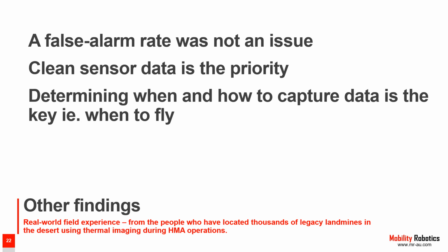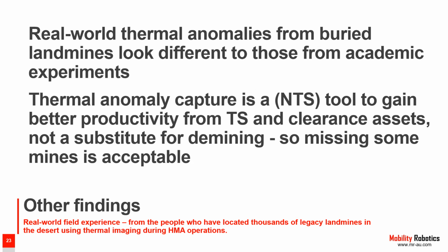What was one of the main priorities is to capture clean sensor data when anomalies are the clearest. That means understanding when to fly and predicting the best operating times for optimal data quality. We also found discrepancies between theory and reality. This means that researchers really need to work with real-world minefield data rather than only relying on campus experiments.